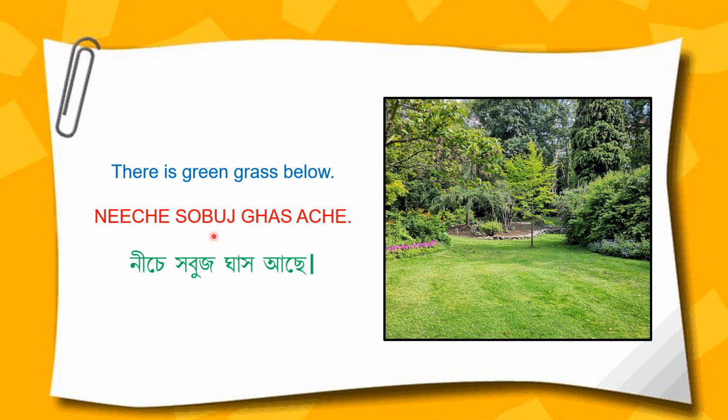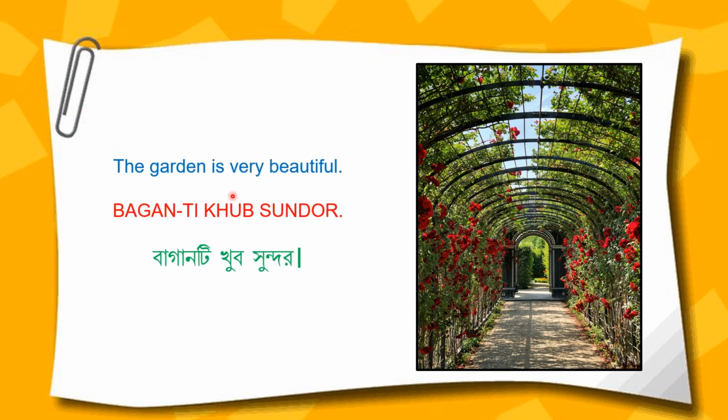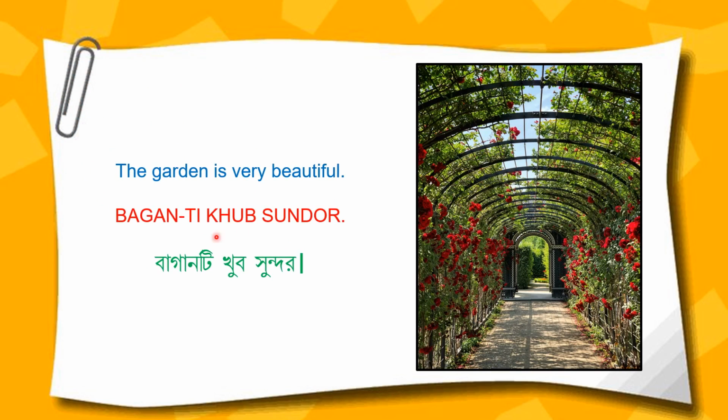There is green grass below. নিচে সবুজ ঘাস আছে. নিচে means below, সবুজ is green, ঘাস is grass, আছে is there is. That means when something is present somewhere, we say আছে. নিচে সবুজ ঘাস আছে.